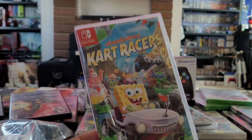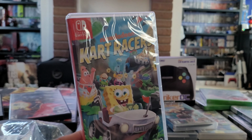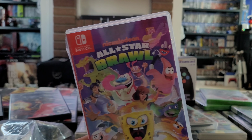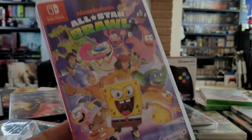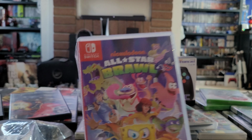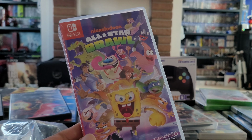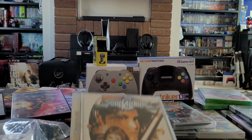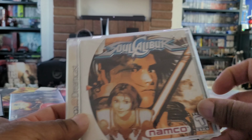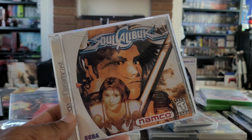Kart Racer, SpongeBob. I'm really curious about it. I thought, you know what? I want to try this. And All-Star Brawlers. Man, I was kind of looking forward to this game. You know, I really was. So just to play with all these characters. Yep, so I decided to pick this one up also. And I did pick up one Dreamcast game. Soul Calibur. I don't know what happened to mine, but I couldn't help it. I had to pick this one up.